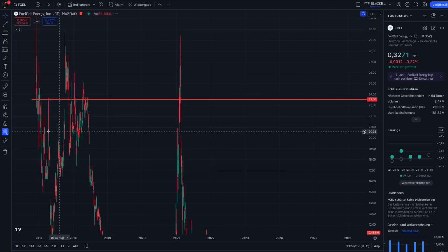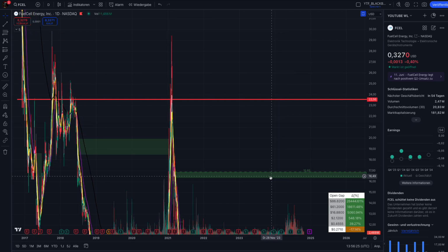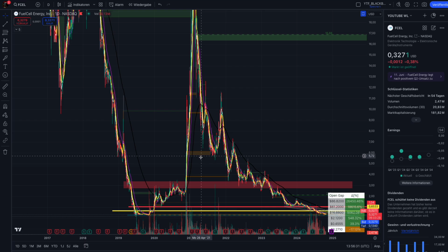But we have some signals in the chart which make it very predictable what Fuelcell or also other tickers will do next. And this is the open gaps, guys. When you see these green boxes here in the chart or the orange boxes, that means we have open gaps.